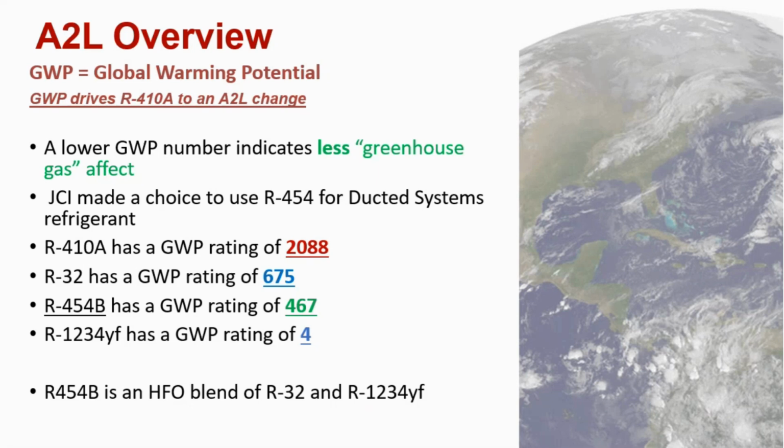So at this time, 700 is our GWP limit. It is possible, because there will be another round of changes starting in 2029, that the GWP limit is going to be dropping to about 500. So that's why most of the manufacturers have gone with 454B, because even if it lowers at that time, it's still going to be approved to be used because of the lower GWP.